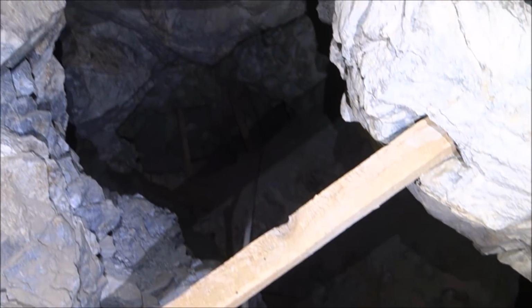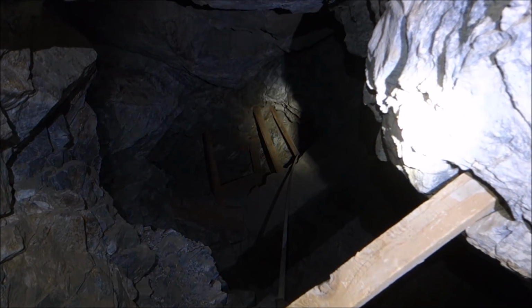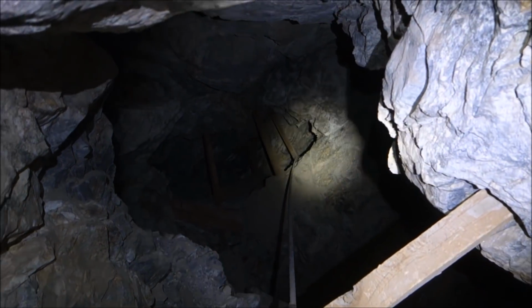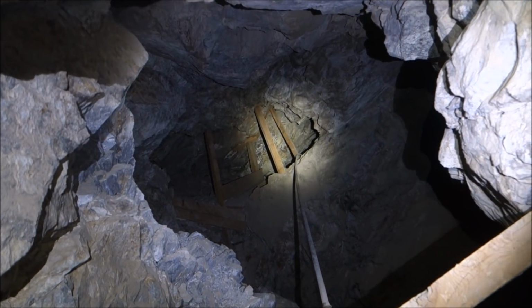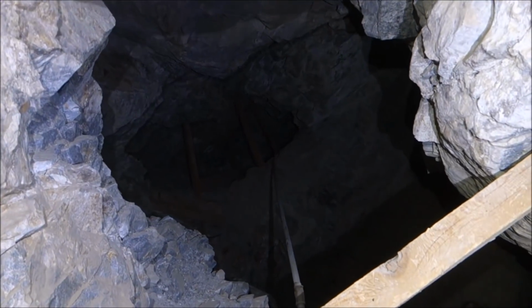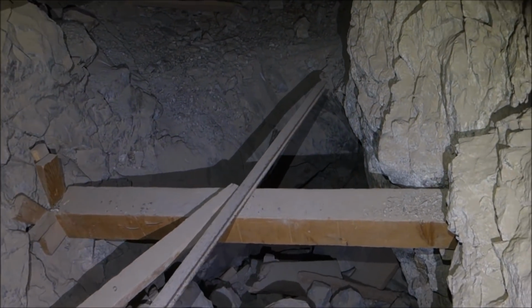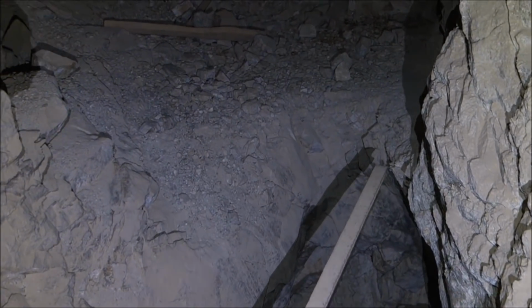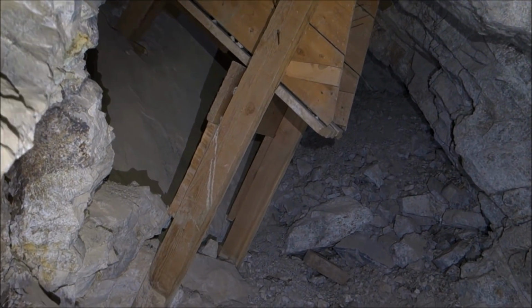And we've got some stoping up there. Sorry, the rock's blocking the light. Stoping up there. And I can't tell if there's anything else. We'll check that in a minute. Let's do right hand rules, I was about to say before I stumbled. Alright, there's a pretty solid looking ore chute.